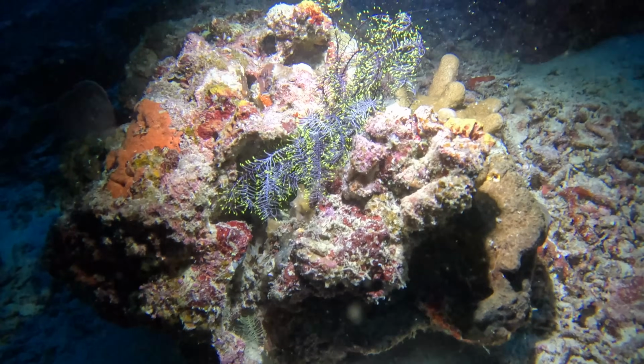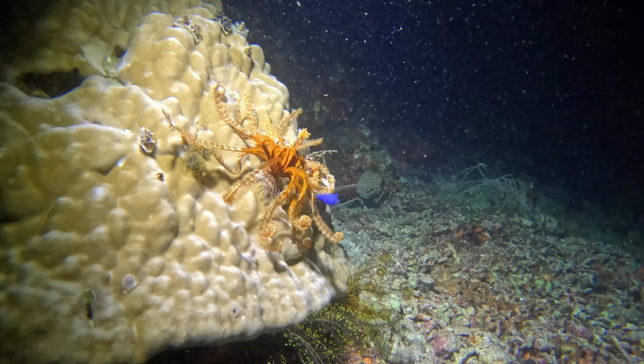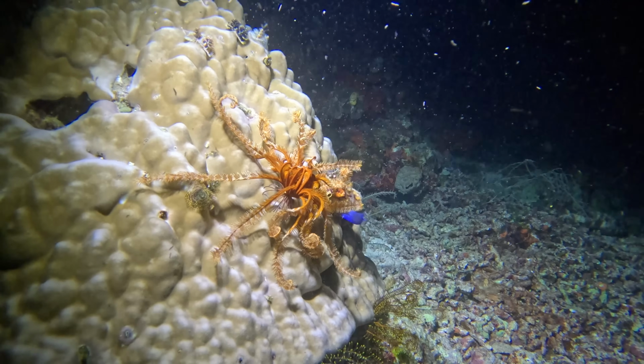Something that's common to see but still really cool is these crinoids. They're also called feather stars, and they move around particularly at night. They come in all sorts of colors and patterns, and they're just fascinating to watch as they move through the water if you can catch them.